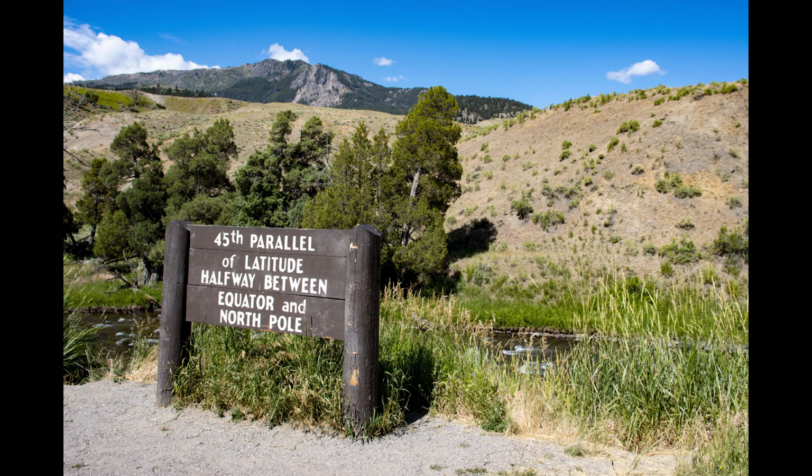The only one that we weren't able to get an actual welcome to state sign was in Yellowstone National Park, where the Montana-Wyoming border is actually the 45th parallel, and Yellowstone National Park denotes that with a 45th parallel sign saying that you're halfway between the North Pole and the equator, which is also cool. So it's pretty cool. Yeah.